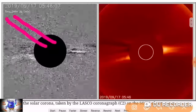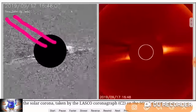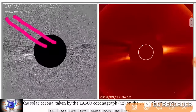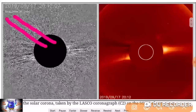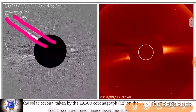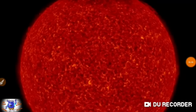Now, this is no big deal. We could catch a small glance from this thing. I'm waiting on more data because this is just happening as I'm doing this. As the new data comes in for today, the 18th, we'll be able to tell a little bit more. But I am going to pause here for a second because I want to take you guys to SDO.